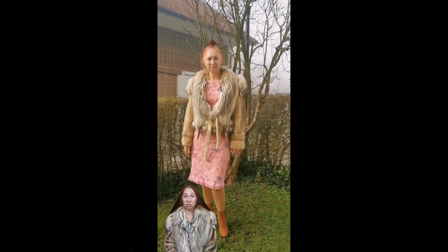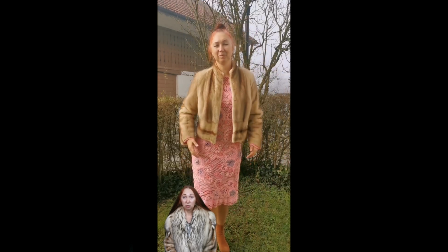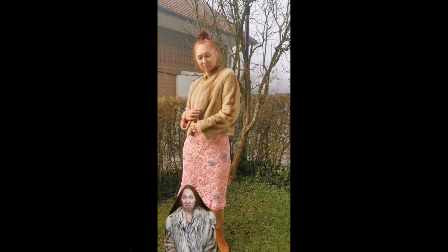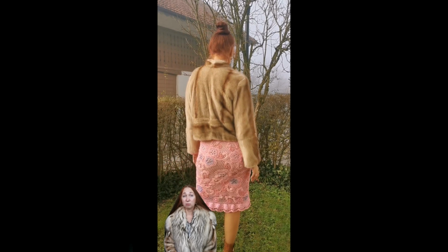Now I envy women from Eastern Europe and Asia, where you can freely wear natural furs without fear that your fur will spill paint, although this has never happened to me. But I constantly meet people who are against wearing clothes made of natural fur.